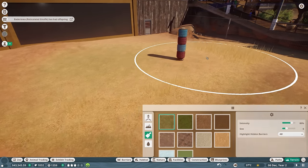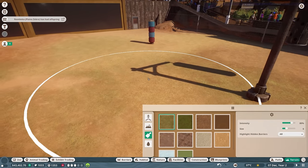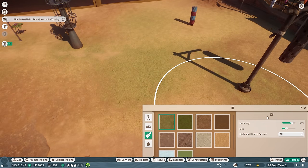Yeah, look at that. There's two rubbing pillars here. I didn't realize that, you guys. Oh god! Oh, jeez, I thought the game crashed right there. Every time that happens! Jeez!